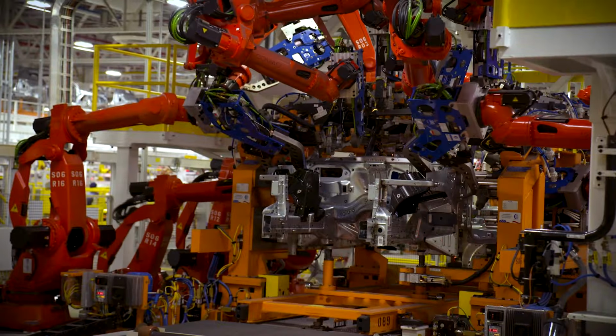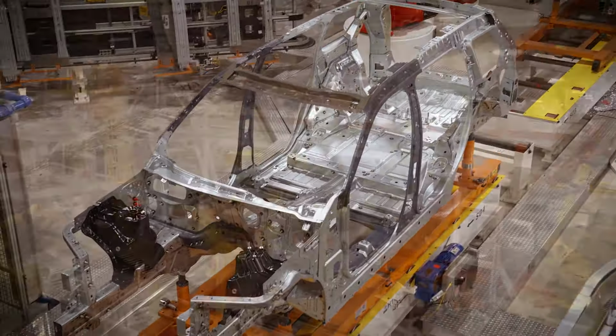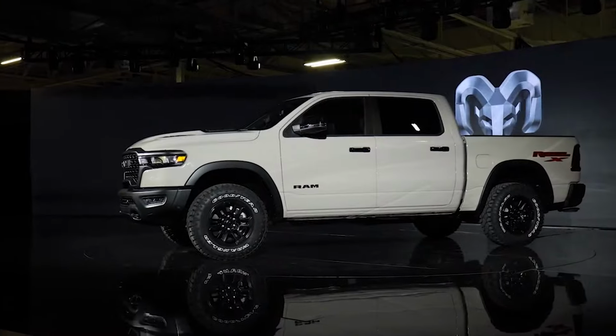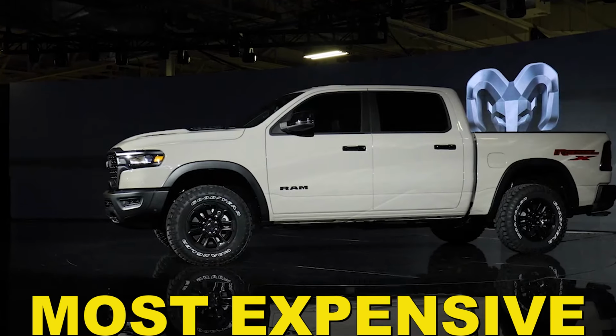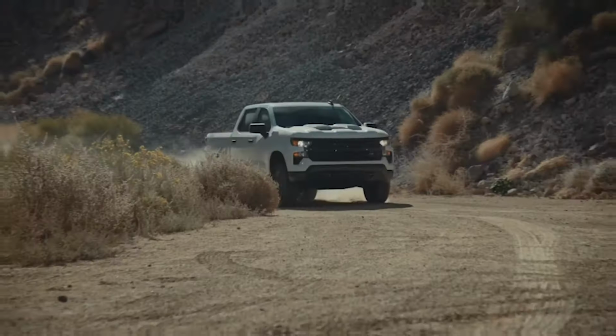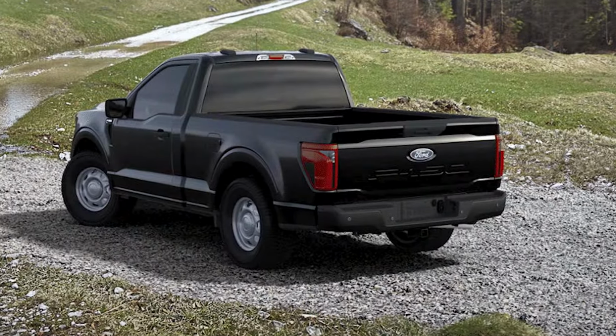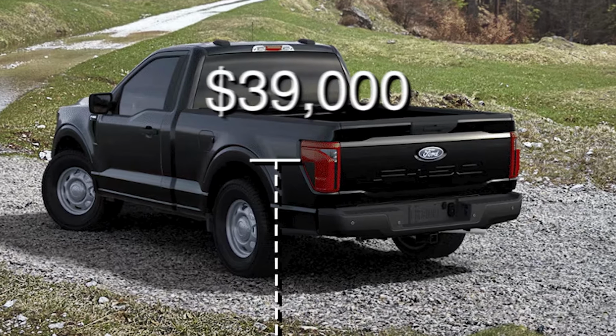Other automakers have been giving nice discounts for a while, but that hasn't been the case with the brands of the former Chrysler Corporation. This has led us to the point where the Ram 1500 is the most expensive full-size pickup of the big 3, with a starting price of around $42,000. For comparison, the Silverado starts at around $38,000, while the cheapest variant of the F-150 goes for around $39,000.